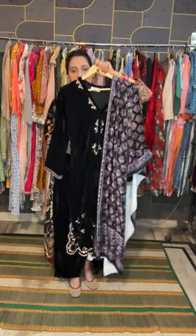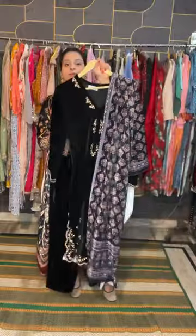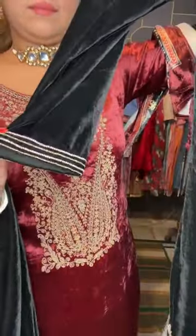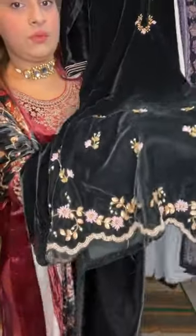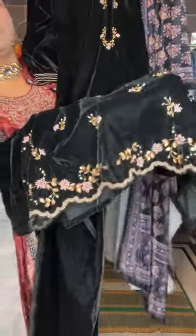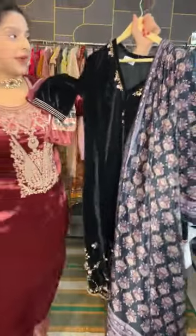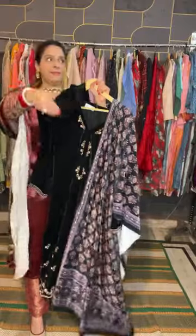Here is your 3-piece set. So this is available in sizes from 38 to 44. The price will be 3295. Giving you a closer look to the neck. So this is the work done on the neck. That's the sleeve. And that's the ghera. The ghera has a very beautiful work detailing. So trust me, it's one look you would really like to go for. That's how it looks like. So it is priced at 3295, 38 to 44 sizes available in this beautiful 3-piece set.